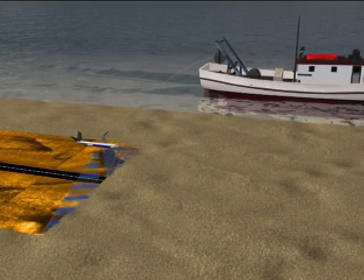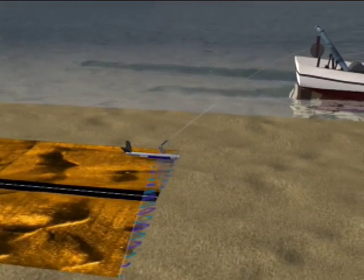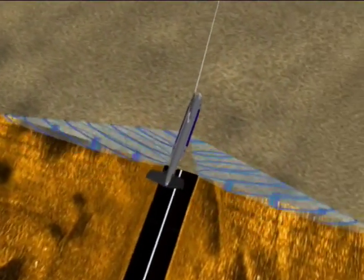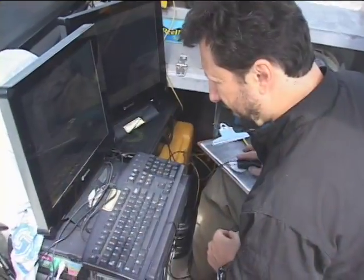Tow fish is a torpedo-like device that you tow behind your vessel, and it's got two transducers on it, and these transducers literally transmit and receive sound. It's like a huge ultrasound of the lake bottom, and we create images through those sound waves. Those sound waves are then transmitted up the tow cable to the computer, and it's displayed on the computer, and the operator could then see the shipwrecks.